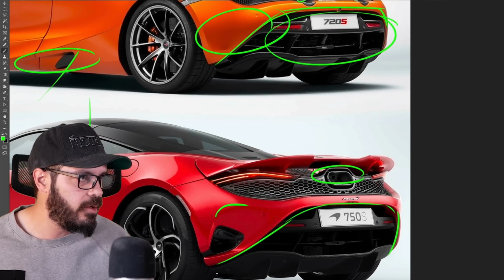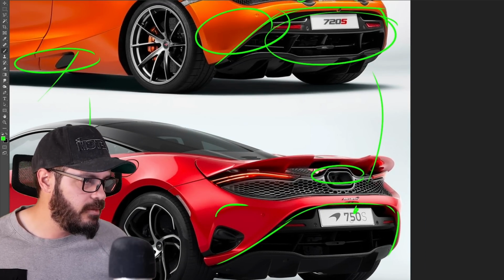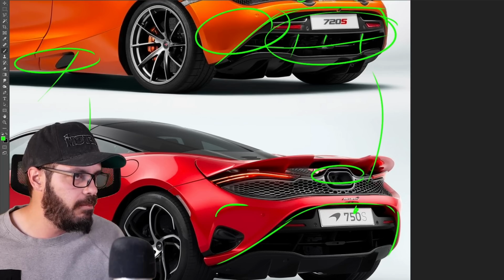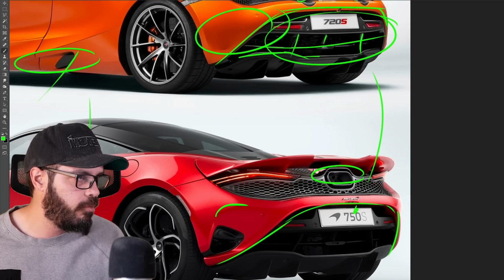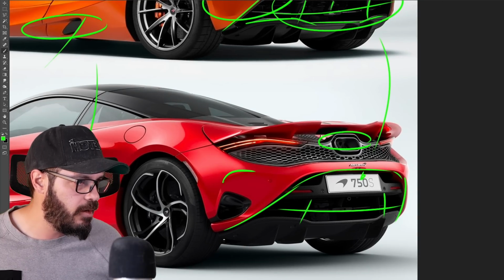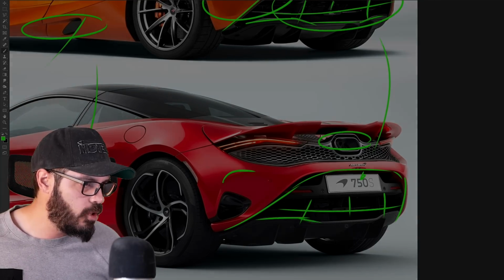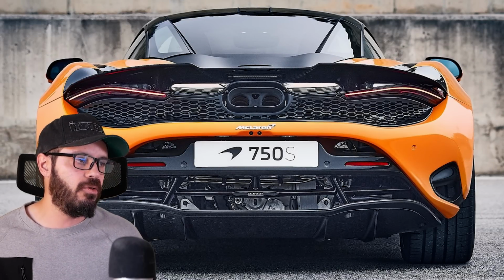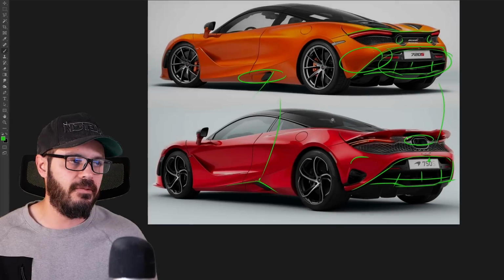Maybe the material choices, but if we look at these two designs, we still have this line, we have these two fins, a fin in the middle, and we have this curvature for the diffuser itself. Same thing like we have here. We have these two lines here, a line in the middle, and the same curvature at the bottom. Again, I don't think this is a mistake. I don't think that they should have redesigned the 720S.